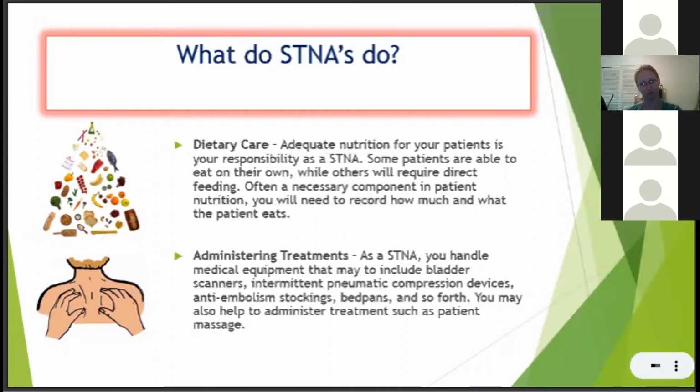Administering treatments. As an aide, you may be able to handle medical equipment that can include bladder scanners and intermittent pneumatic compression devices. Don't ask me to say that right. You may have seen these if you've been in the hospital. They look like the leg warmers people wore during jazzercise in the 1980s. Am I showing my age there or what? They squeeze your legs, and those prevent blood clots in people. We often put those on people that are bedridden.